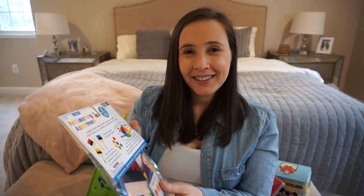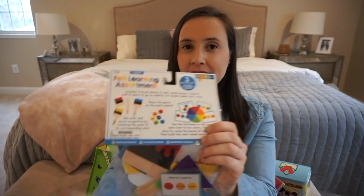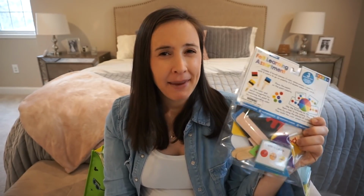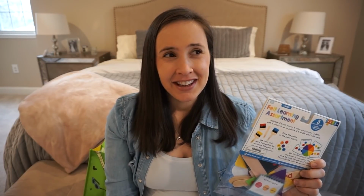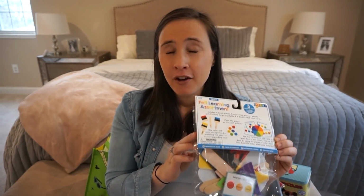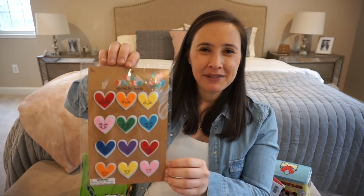Then for color learning, I found this felt learning assortment. It's got all different types of painting and color combinations on them for the kids to match and learn colors. Max is actually really good at colors, and I like having an activity that I know he's going to excel at and enjoy, especially to start off with a sit down learning type of thing with mom. I want him to first start off with an activity I know he's going to master and really like.